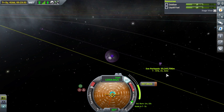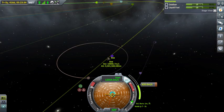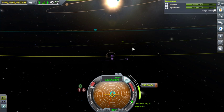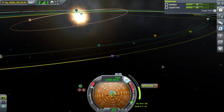We are coming in pretty far out, but that means I'll have a lot of time to slow down, and we have plenty of fuel, hopefully. And if I don't, I still have a save on the launch pad, and I can just reset to there if I have to.